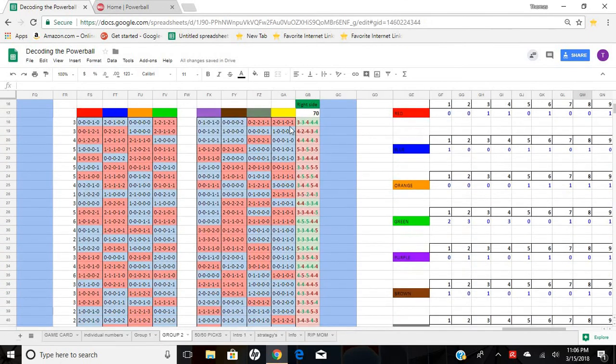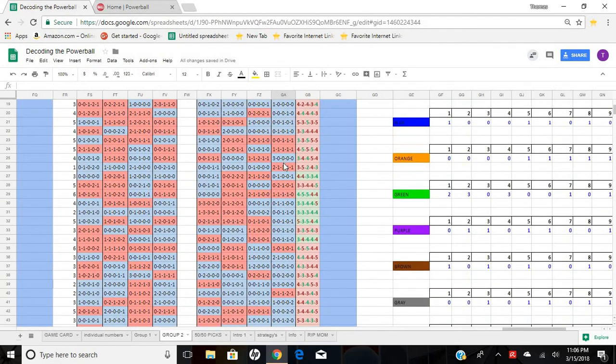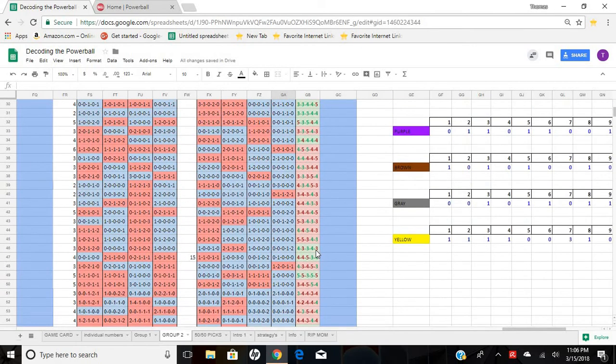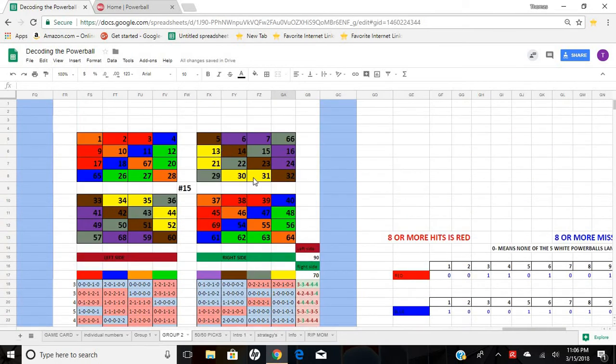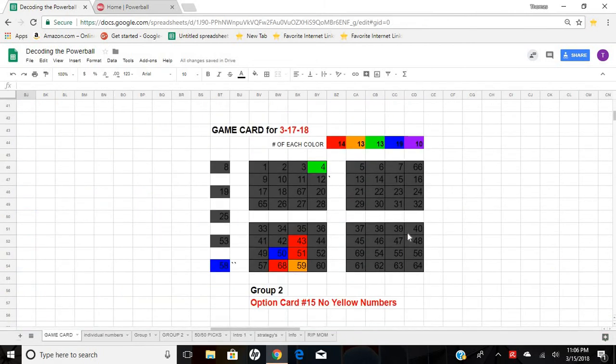Okay, so as I head down through, here's the stats for the yellow. You can see that things have been kind of cold here. But for the last 10 drawings, there's been 8 out of 10 hits. So I just think that is due to miss. So I'm going to eliminate these yellow numbers off of the game card. Okay, so I'm just going to scroll down through.